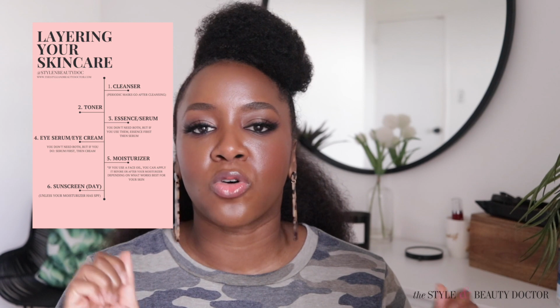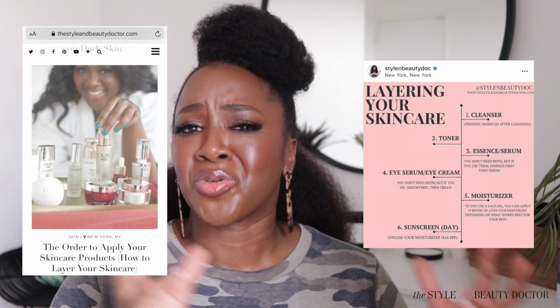So I have a chart that I put up on Instagram. There's also one on my blog that you can pin to Pinterest, that you can also print out. And this chart lists the steps that you go in for your skincare routine. A lot of people found it very, very useful because sometimes skincare is not always intuitive. Sometimes you get a little overwhelmed. So I'm glad that people love that.